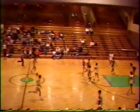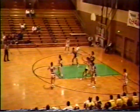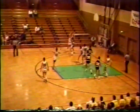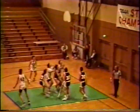Rasmussen with the inbound pass as the Eagles put a little pressure on in the backcourt. 6:40 to play in the first half. 16-15, Imbler by 1. Spry back to Rasmussen, swinging on the far side to Gorham. Gorham back to Olsen at the elbow left. He drives, he stops, he pulls up from 15, he can't get it.